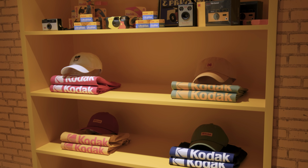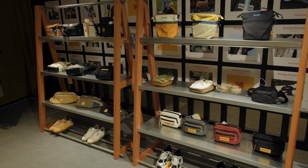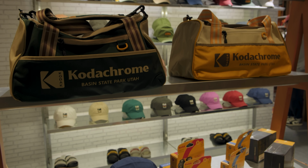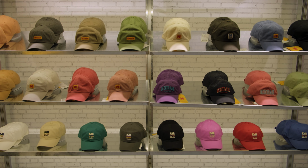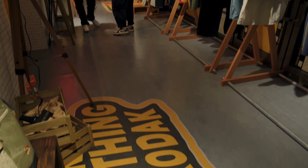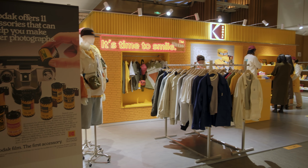From what I hear, it's doing well, tapping into the vintage nostalgia trend that's huge with younger generations. You'll see hoodies, t-shirts, and tote bags all sporting the iconic yellow and red logo. Just know, nostalgia isn't cheap. A plain cotton t-shirt can run around $80 to $100 US.